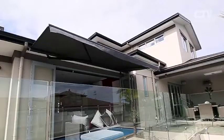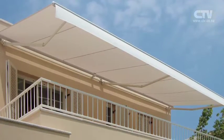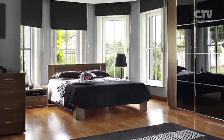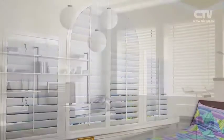Outdoor awnings, we do outdoor awnings as well. We're not just internal blinds and curtains. You'll see, this is an electronic remote controlled outdoor awning. We can do it by hand. Roller blinds, huge selection. We're one of the biggest manufacturers of roller blinds in New Zealand, or blinds full stop. Shutters, we don't manufacture them in New Zealand, but we do sell them.